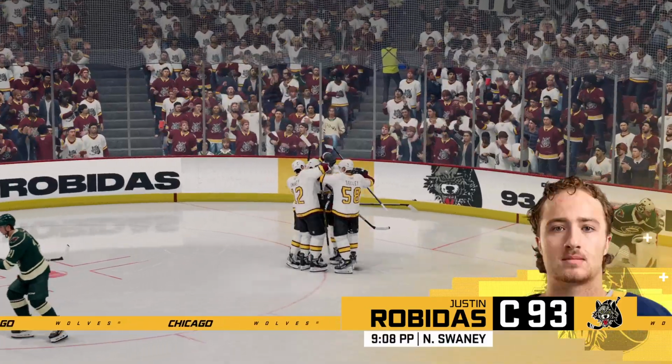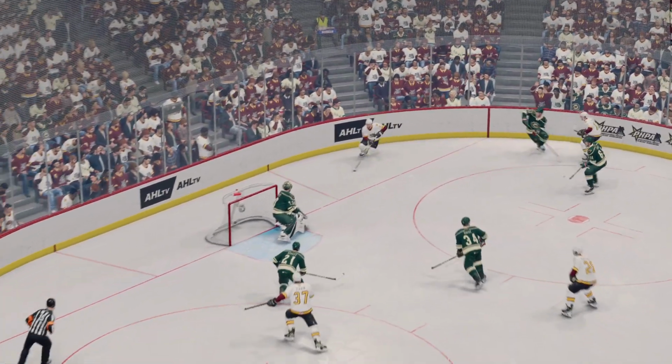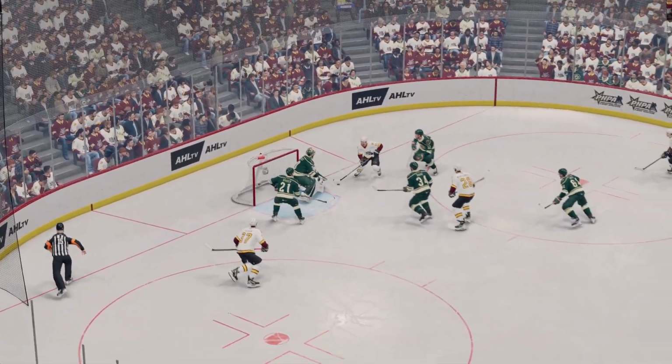Well, they really take advantage of the extra attacker here, James. I love that there's a double threat on this power play. They can shoot, they can move the puck, which makes their opponent vulnerable. Great conversion.